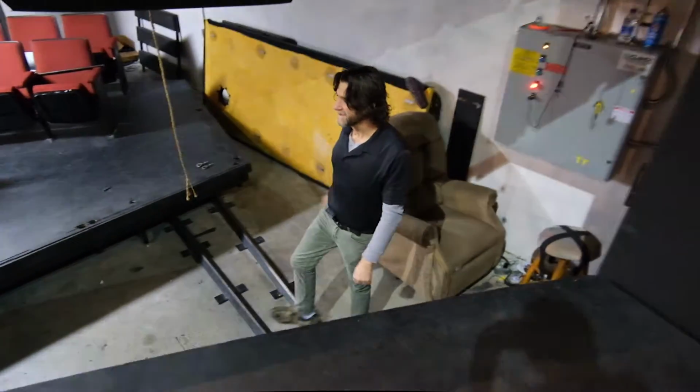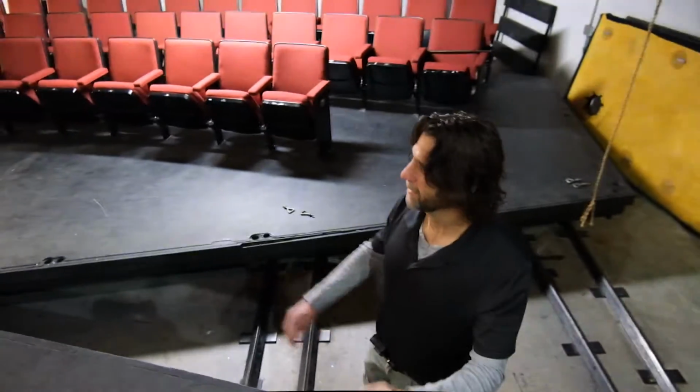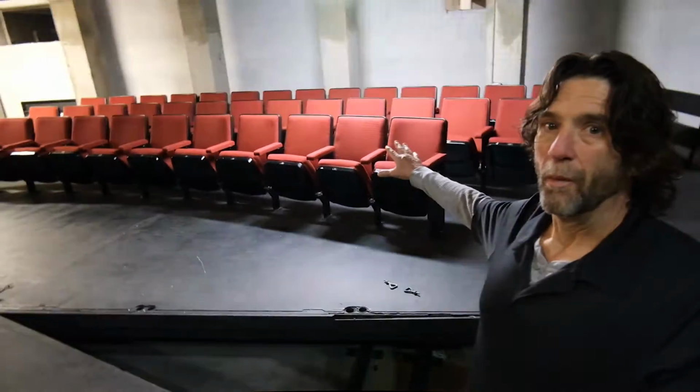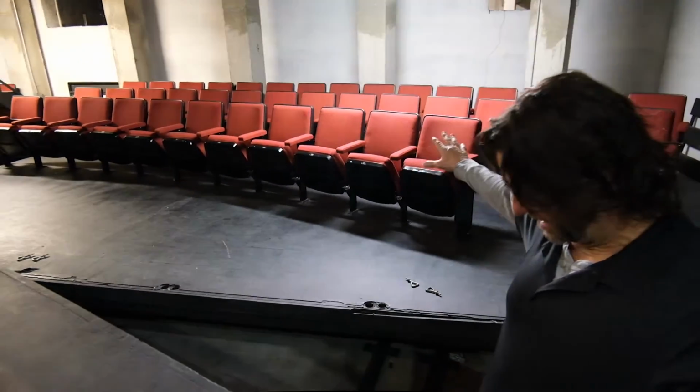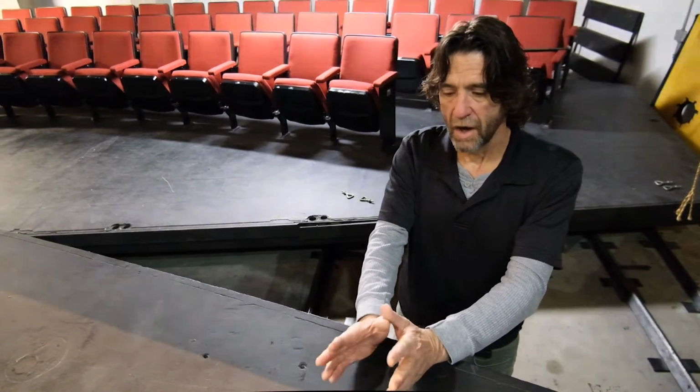So as you can see, there's a whole other universe under here. We can put another 3 rows of seats on here that roll right out on this orchestra pit. So when we're not using it for dancers or for musicians, we can put additional seats on there to get people closer to the stage.